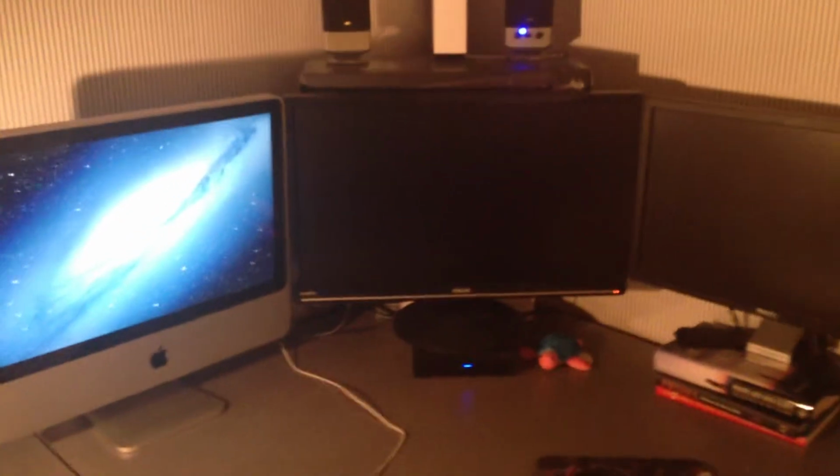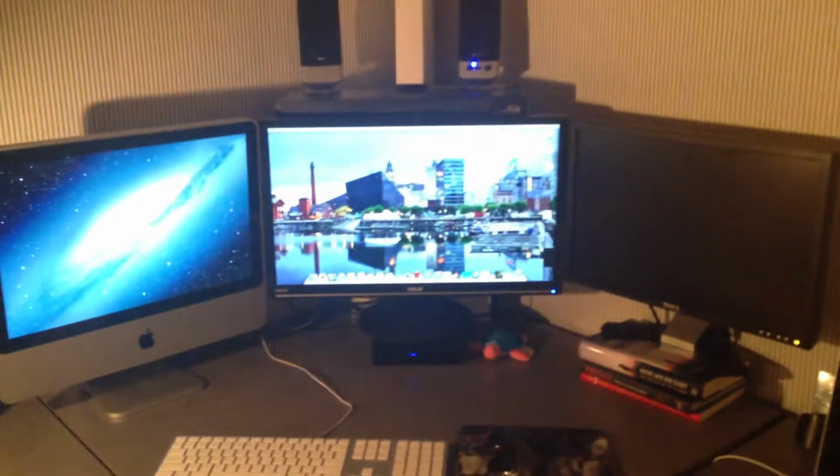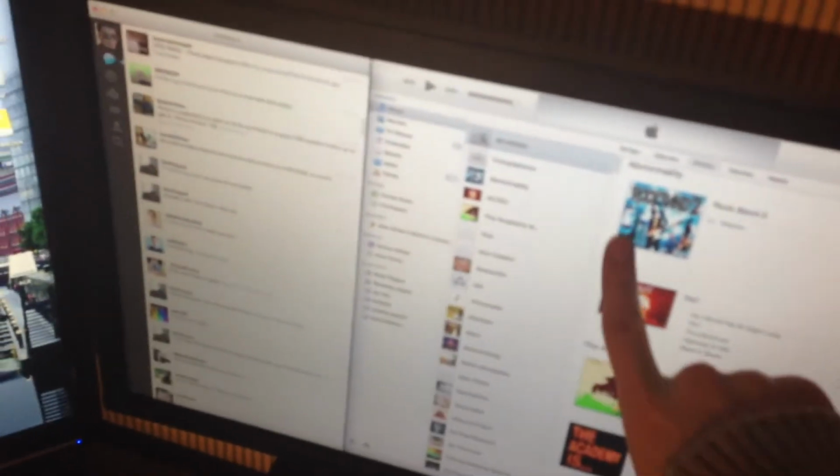But it's really awesome. I'll just turn it on real quick for you guys. iMac screen always comes on first, then Asus, and then the Dell comes on last. But it's such a sick setup. And the Dell usually has some kind of malfunction, and I have to mess with the screen just for a second, but right now it worked. I keep iTunes and Twitter open here, and then I have my main, whatever I'm working on, and anything else over here.